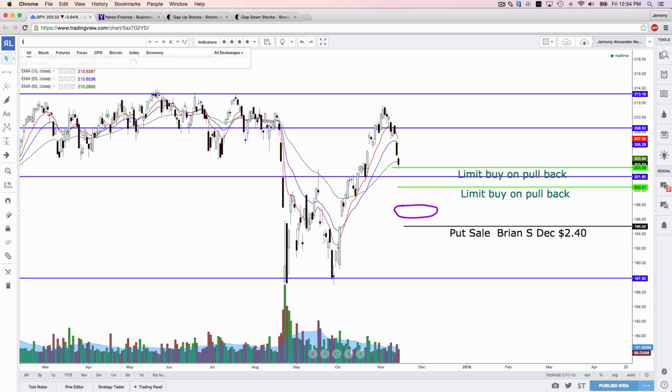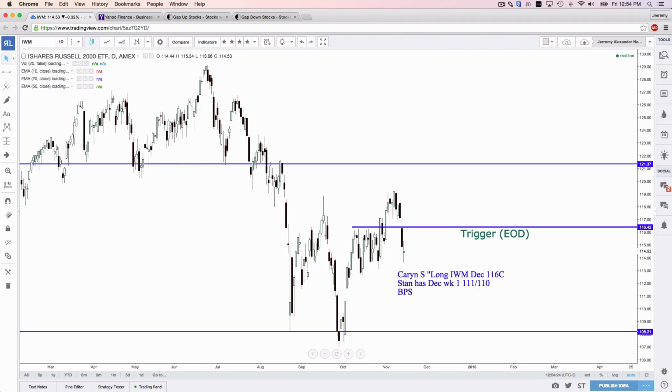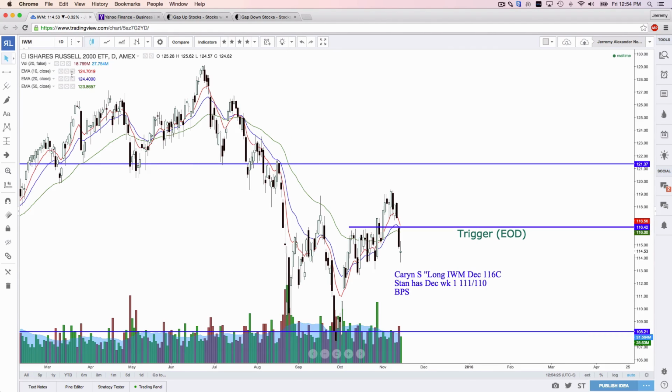Let's talk about the IWM, which is just the ETF that tracks the Russell 2000. Not that much going on with the Russells. Stan has himself a December week 1, 111, 110 bull put spread on IWM.